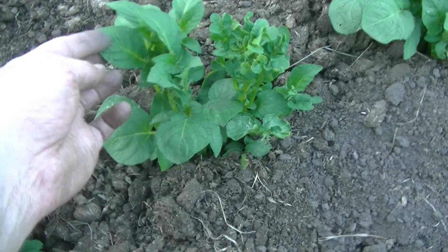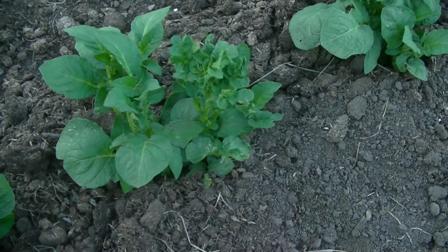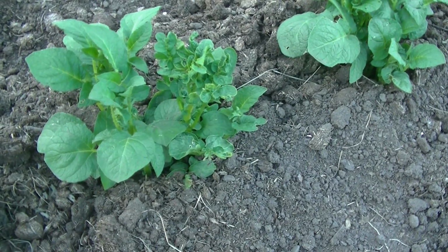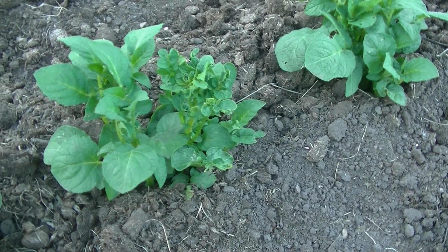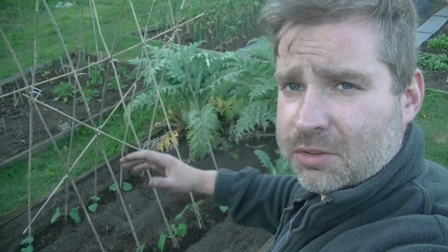Potato! I've got this potato here with the big leaves, and I've got this potato here which has come up with little leaves. So they're both sprouting out of the same actual potato, but they've come up looking different. Who knows? And then obviously my runner beans are in as well.